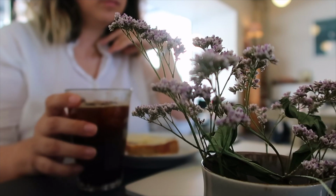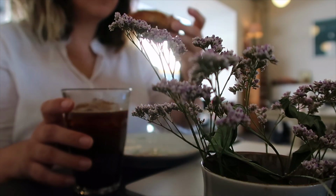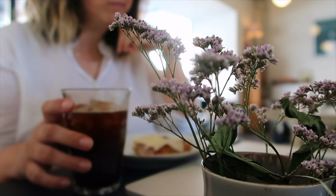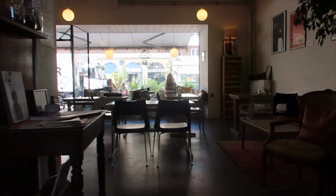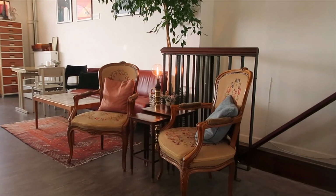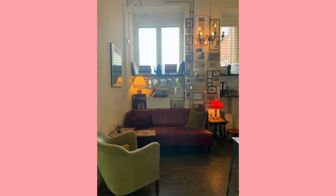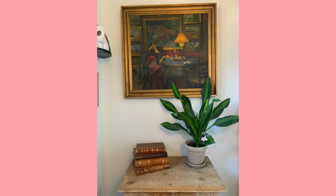I love the atmosphere here. It's very thrifted. I really like it. The staff are very nice as well. It's so cute. The bathroom of this place though, it's one of the nicest bathrooms you've ever been in. So cozy and so homey. I love it.